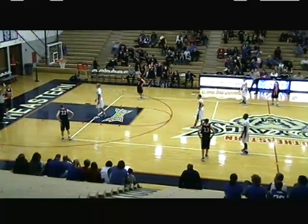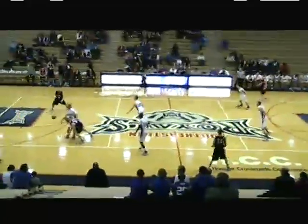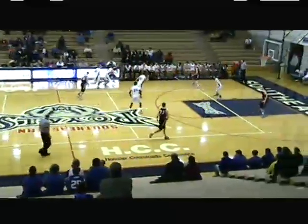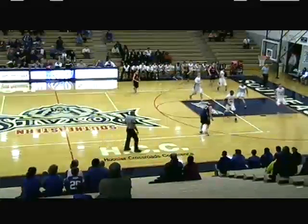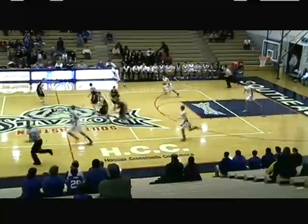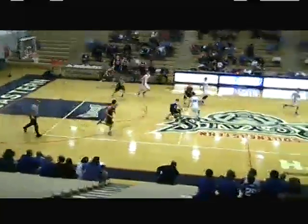Cameron Green will take a seat for the Raiders. Ethan Stetler back in. 3:19 left to play, opening half, 17-13 in favor of Hamilton Southeastern. Long pass. Here's an 18-foot jumper up and good by Ethan Stetler. Stetler's first points. Hamilton Southeastern quickly into the front court, but Culp loses it.